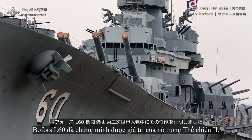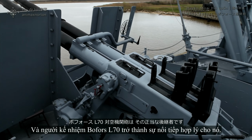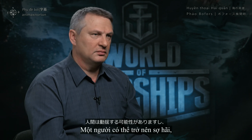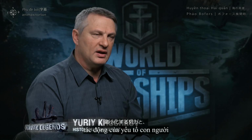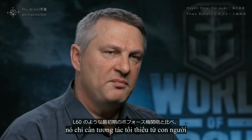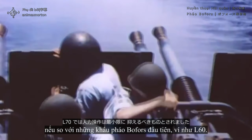The Bofors L-60 proved its worth during World War II. The anti-aircraft gun Bofors L-70 became its logical continuation. The human factor is crucial in wars. A man can become frightened, maybe poorly trained, or something unexpected can happen to them. As a result, the struggle to minimize the influence of the human element and to increase the gun's survivability and rate of fire led to the development of the modernized Bofors L-70, which required minimal human input if compared to the very first Bofors gun, such as the L-60.